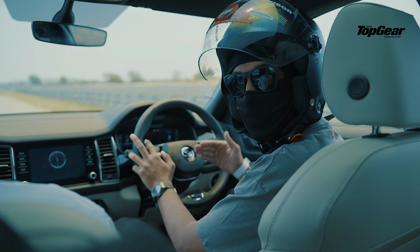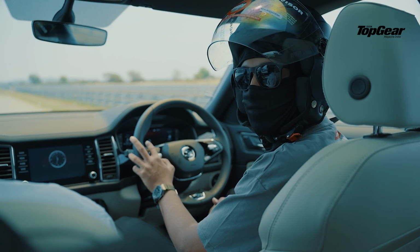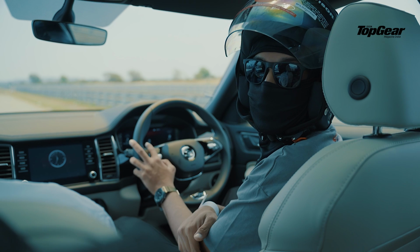And now we're going to drive the Kodiaq after this off-road. But for that, you're going to have to wait for another video, which will be dropping in 2 more days.